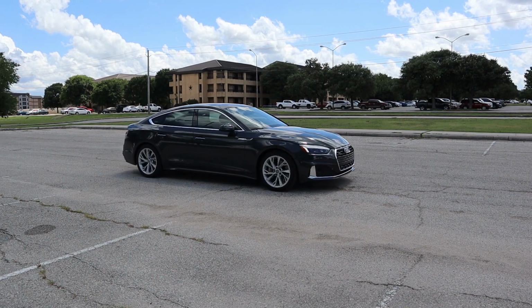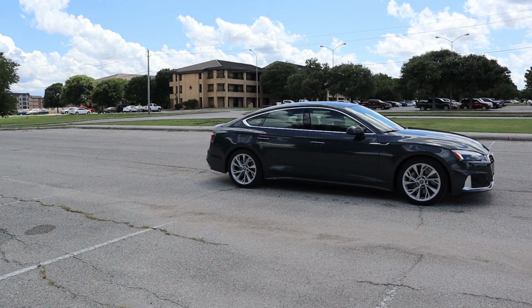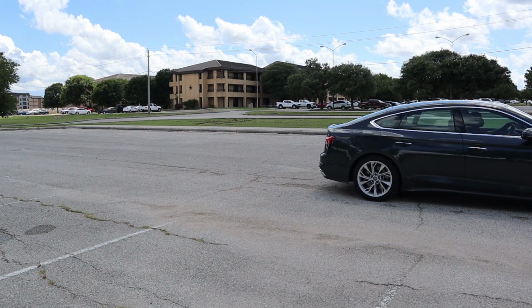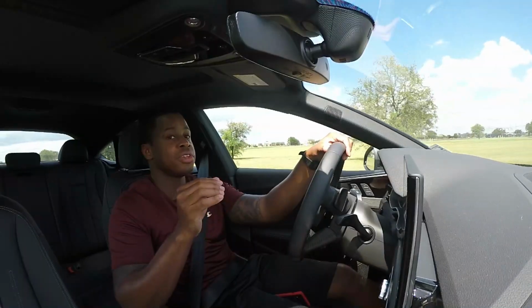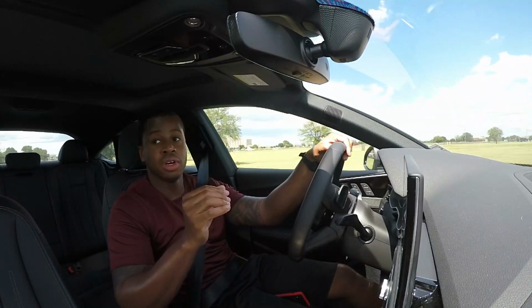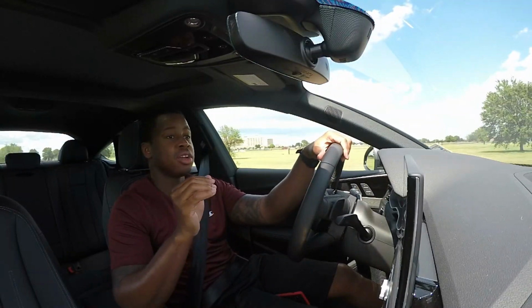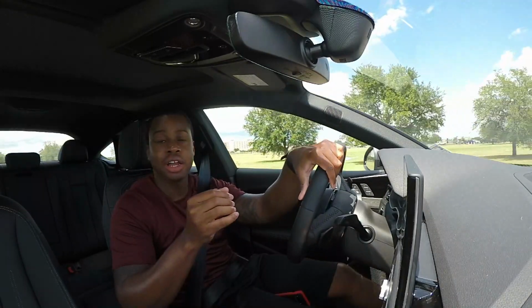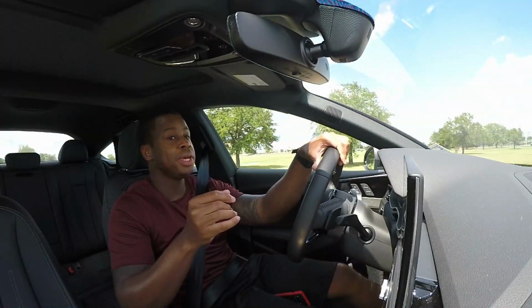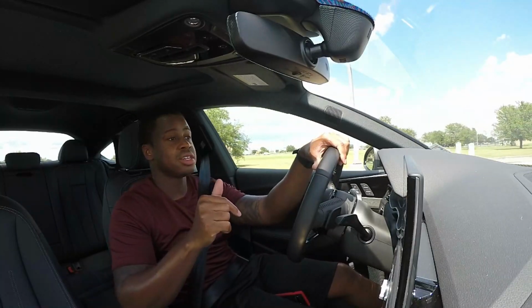If you're looking at one of these cars, you've probably already considered Mercedes and BMW, and I can tell you, you're gonna have a hard time trying to make a decision until you just sit in one and you'll know if this is like the feel for you. And if it is, then great. If it's not, don't feel bad, because guess what? There are a lot of other cars that want to compete with this.